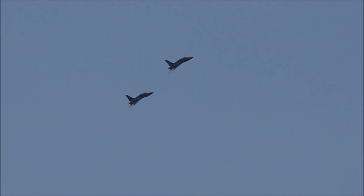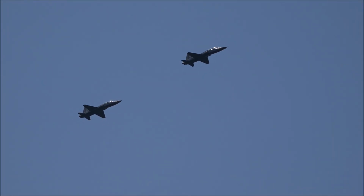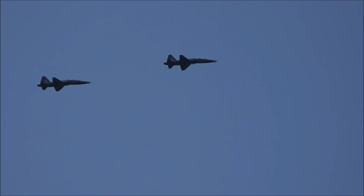This will be their first of 3 passes, ladies and gentlemen. Great opportunity for you to get a picture of these iconic supersonic jet trainers right here. You notice the iconic shape. The Thunderbirds used to fly this aircraft many years ago.